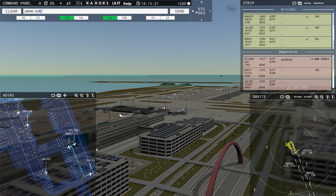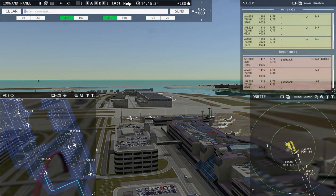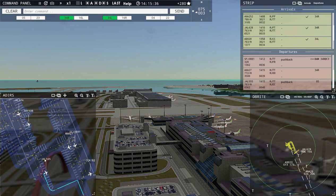Japan Air 555, pushback approved, expect runway 05. Ground, 05 pushback approved, Japan Air 555.